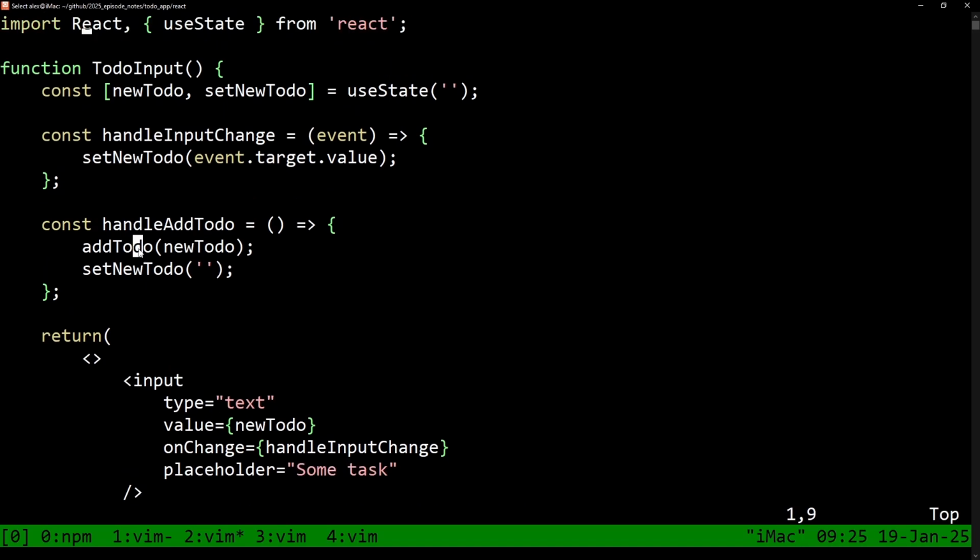The problem is addToDo is not defined here. If we search, this is the only place it's at. There might be something in the logs saying there's a problem. The website still loads, so you might not notice it if you're just looking at the website, but that is because we are actually going to pass this in from the parent component. So that's going to get passed in here.